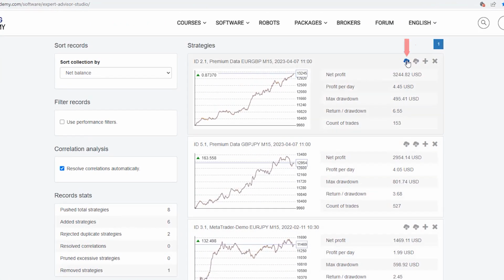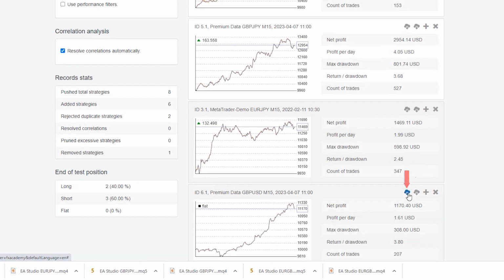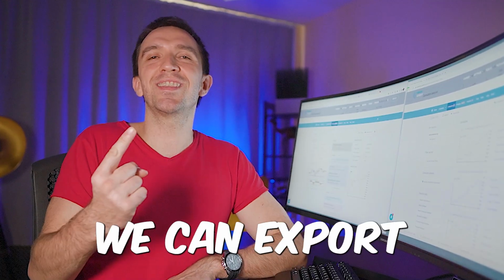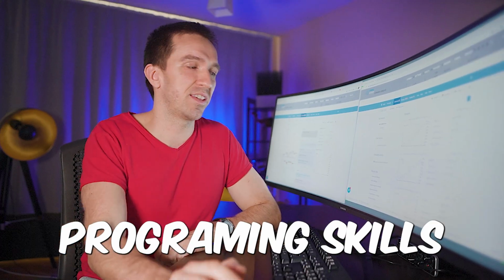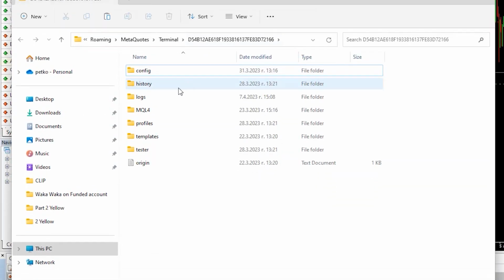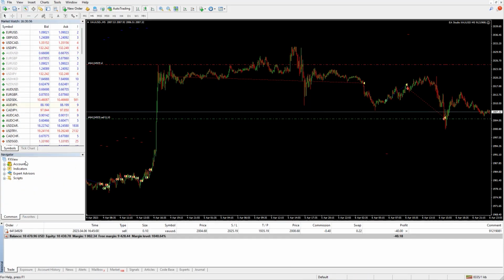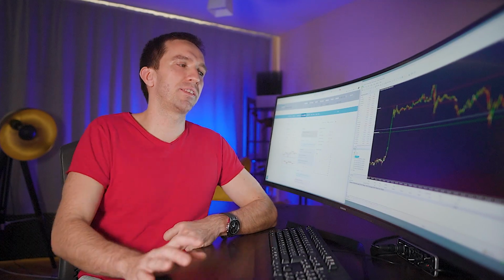So what I will do, I will export them with one click for MetaTrader 4 and for MetaTrader 5, and that's pretty much the very best thing from EA Studio that we've been using in the academy, because with one click we can export this strategy as an expert advisor, no need for programming skills. And once I've downloaded them, I will go to open data folder, I will click on MQL4 experts, and this is where I will paste these expert advisors, and I will close the folder. I will right click over expert advisors and hit refresh, and this will compile the expert advisors.